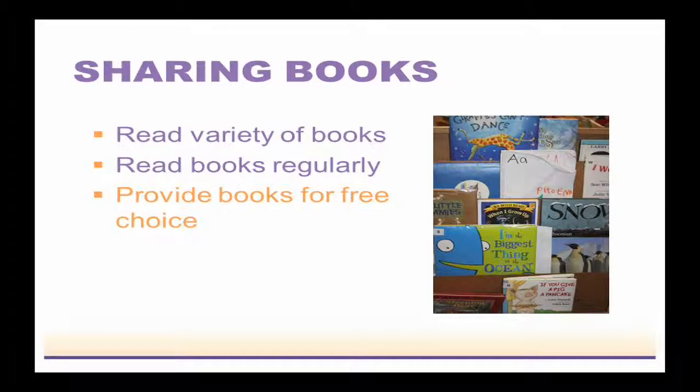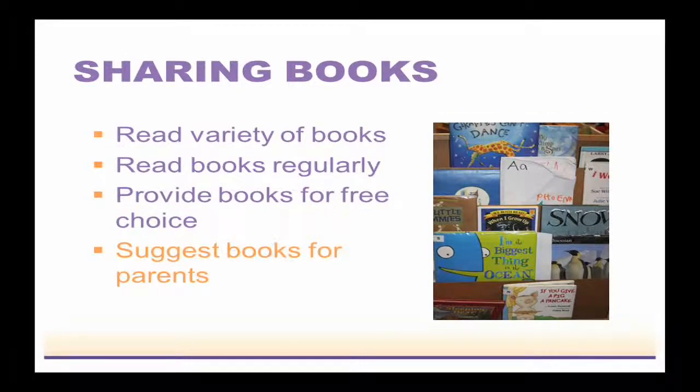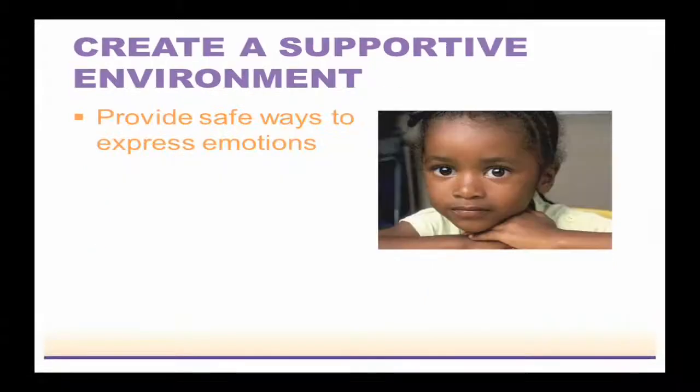If a certain book strikes a chord with children, they will often go back to it on their own. If you know that a particular family is experiencing a specific issue and you feel comfortable with them, suggest books they might read at home. For example, if a parent is being deployed, you can suggest Night Catch or The Kissing Hand to read with their children at home.